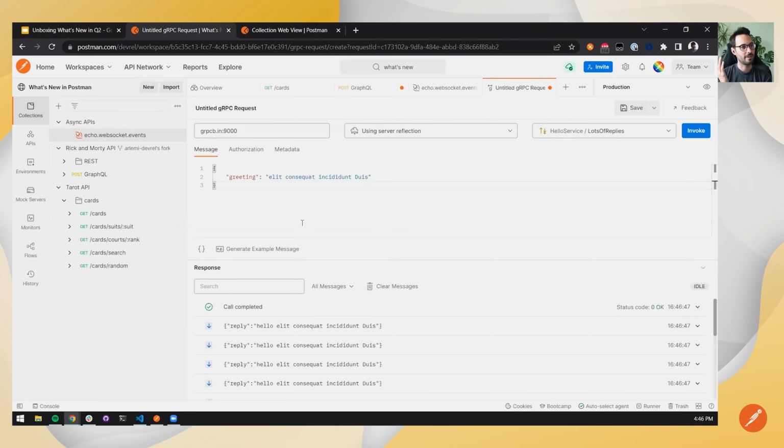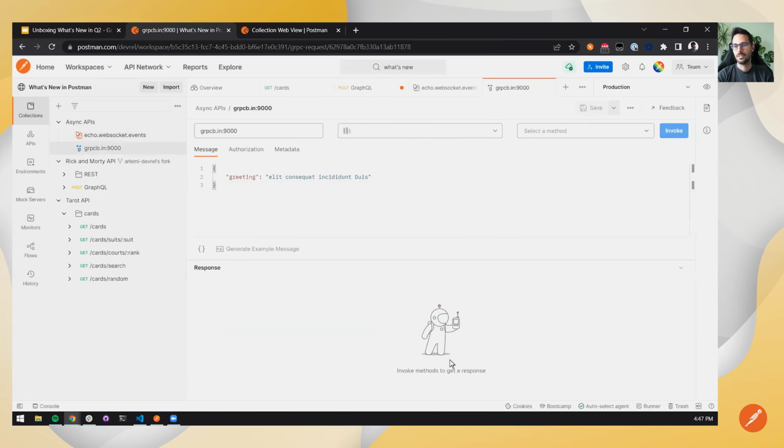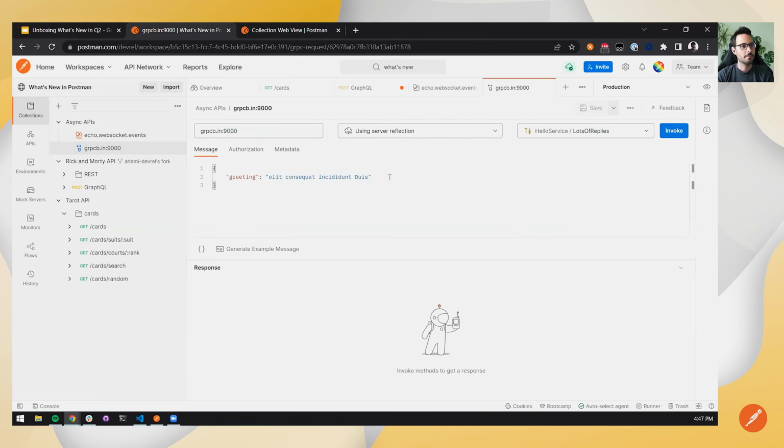But yeah, server reflection in a nutshell. I don't need to know anything about this API. I just get all the info directly from the server. And the last thing is I'm able to send that request the same way to this async API collection. And again, I can add documentation, etc., for others to consume. Cool.